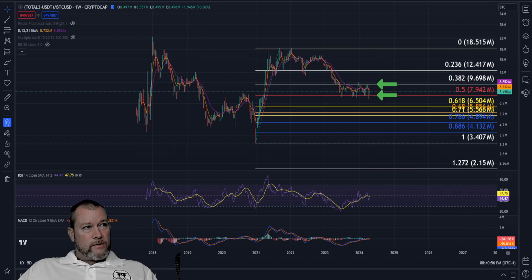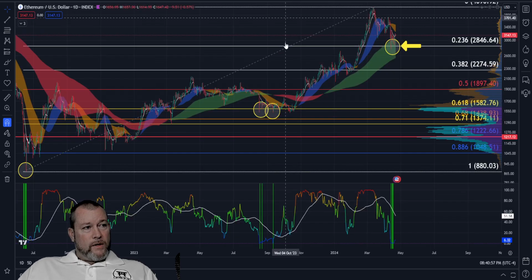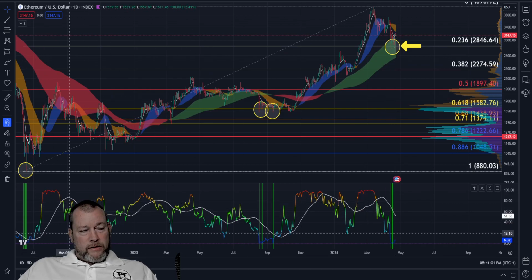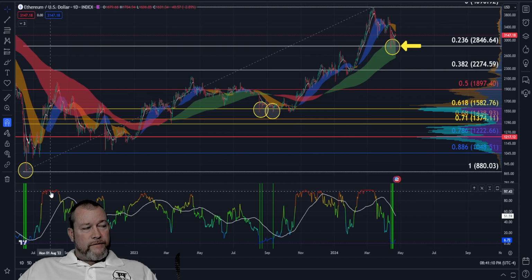If we look at Ethereum, I pointed out my fancy PMAR indicator here, which basically is just pointing out the distance away from the 50-day moving average, right? And so when we're red on this indicator, we're very high above the 50-day moving average.